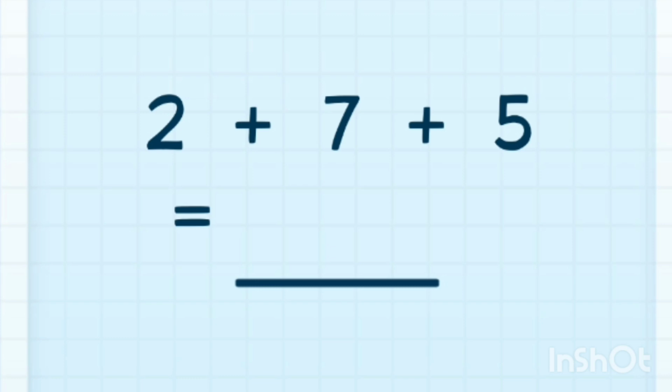2 plus 7? 9. 9 plus 5? 14. Good job. 15 or 14? 14. 7 plus 4?